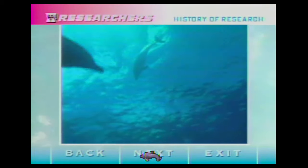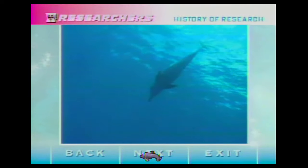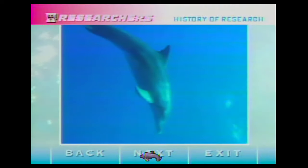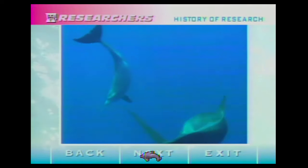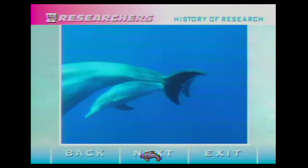In 1938, the world's first aquarium opened in Florida, and with it, the start of captive breeding. From the 1950s, there has been research on dead and captive dolphins. There was a shift toward the study of wild dolphins, which broadened to include dolphin healing.